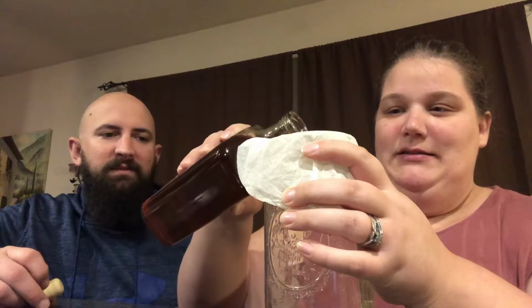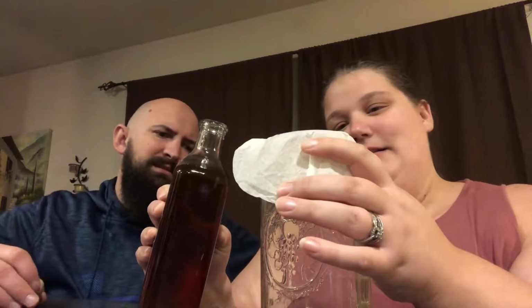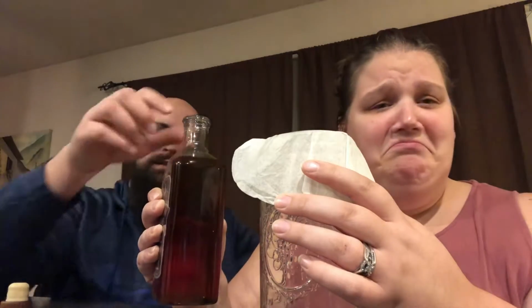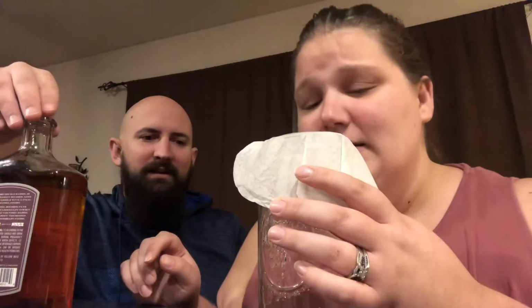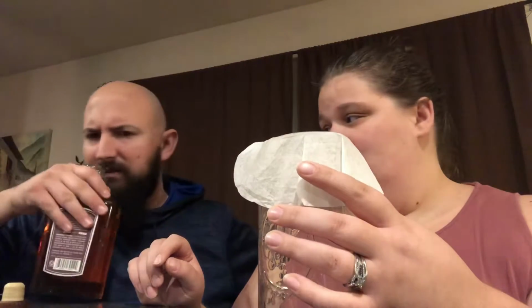I suddenly don't feel so bad about paying $40 for it now. Well, this is going to be a process. Whiskey doesn't mold, does it? I don't know. Couldn't tell you. Maybe we should have strained it while we were talking the whole time. It smells good. It doesn't smell bad at all.